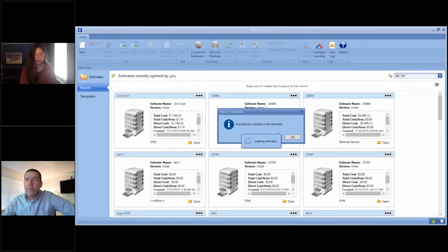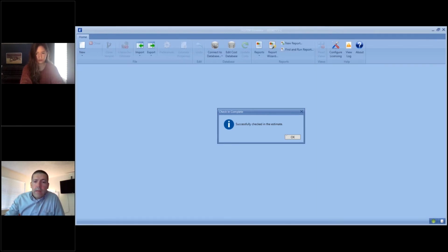This is a good new feature that's going to allow people to work remotely, working on their section. We've had some scenarios where people want to work on different divisions and then check those in whenever they're done. So they'll be able to work on their estimate offline, do their changes, travel back and forth from the office or from remote locations, and then when they're ready, they can check it in.